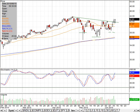Basically, we can go over the stochastics here. You notice how, as the stock made a lower closing low, the stochastics are still trending north, and we do have an ascending triangle on the stochastics, which is about to be broken out. I assume we can get this bottom line over 80 and become embedded and actually push higher here.